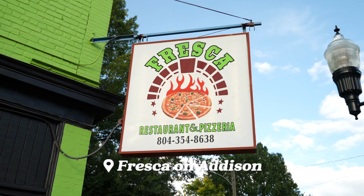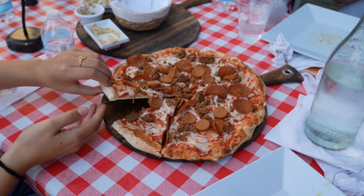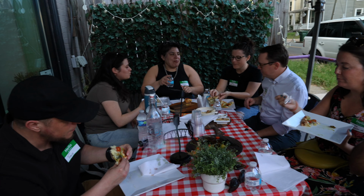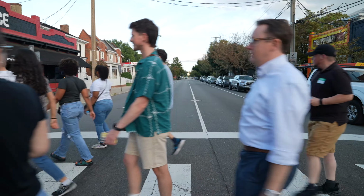Our first stop was Fresca and Addison, where we tried the pita, vegan chicken salad, and hummus. Next was the Hawaiian burger, then the pesto pizza and vegan meat lover's pizza. Then the owner, Simon, came out to chat with us. So far, so good. We just went to the first stop and we're headed to the second. Everyone's having a great time and everyone's just lovely. It's delicious. We're trying not to eat too much, but it's really fun.